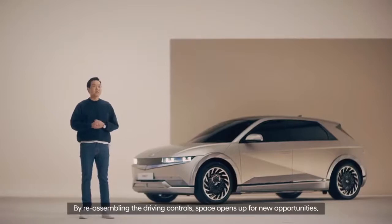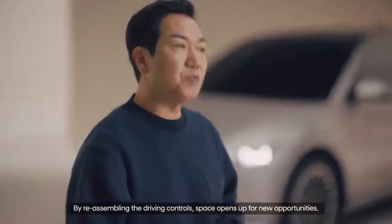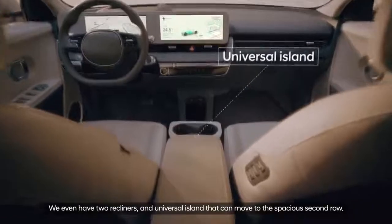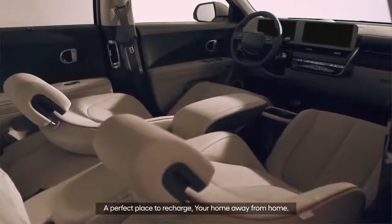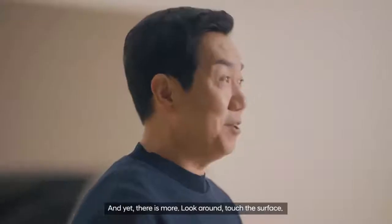By reassembling the driving controls, space opens up for new opportunities. We even have two recliners and a universal island that can move to the spacious second room. A perfect place to recharge your home away from home.